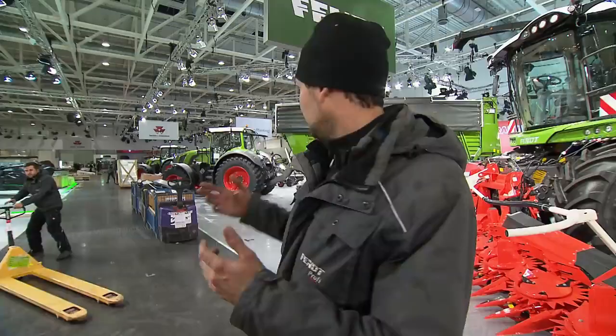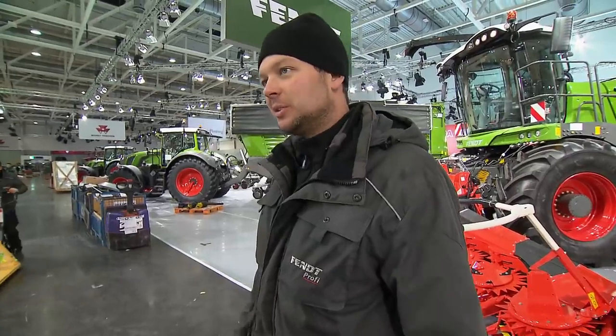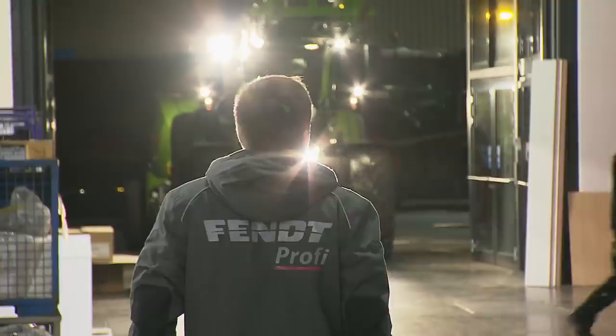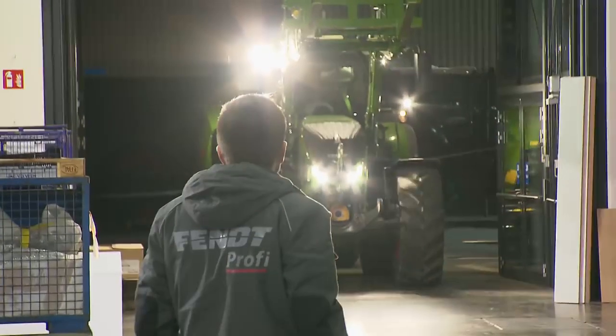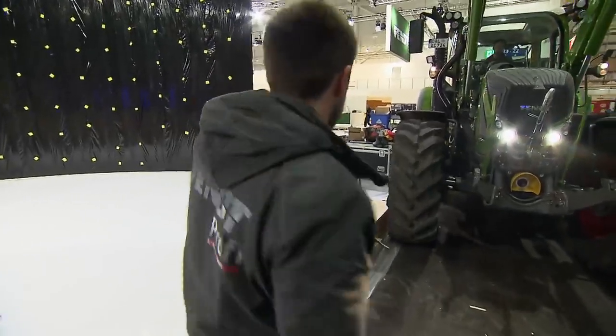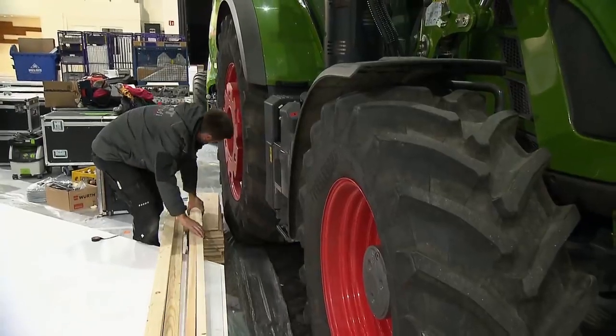The stand builder has his job to do. We have to bring in the machines. We have to handle the situation as best we can to try and create space. The trade fair is still very much under construction. That is why there is building material lying around everywhere. It makes steering quite a test for Dennis Tebbe.